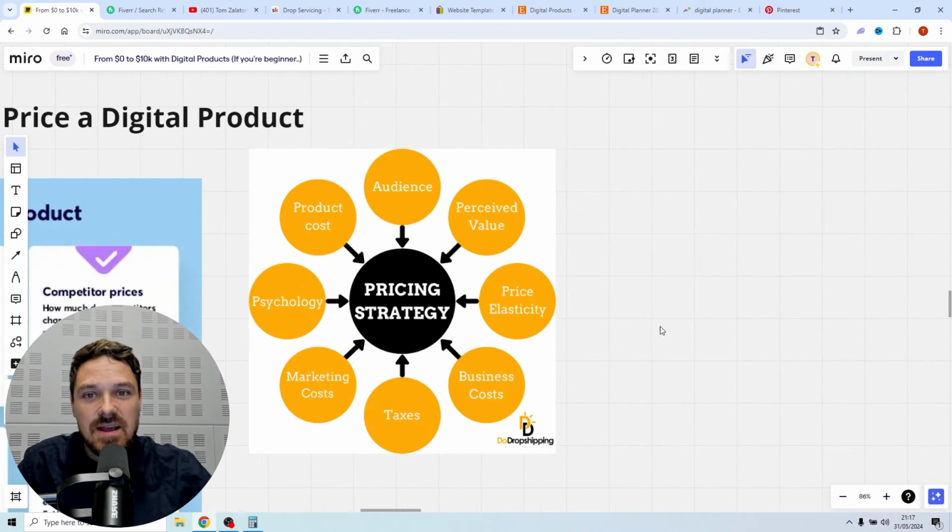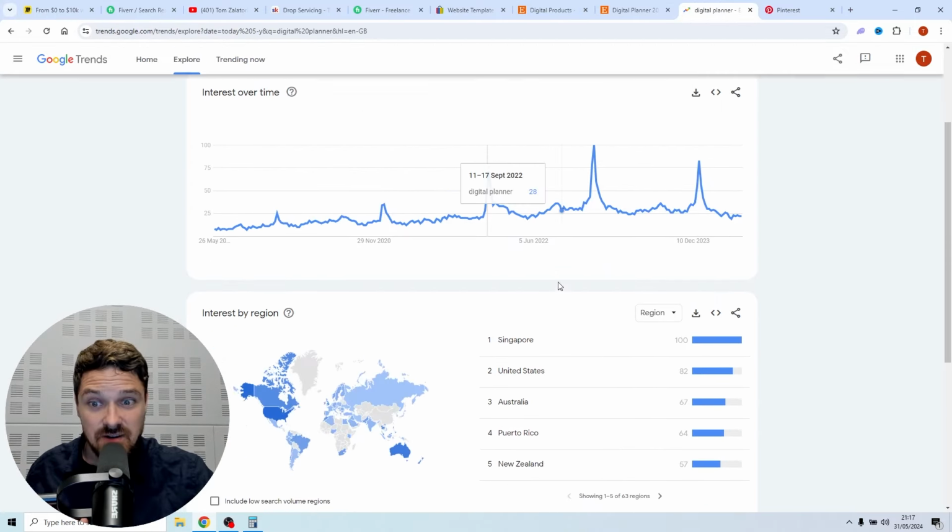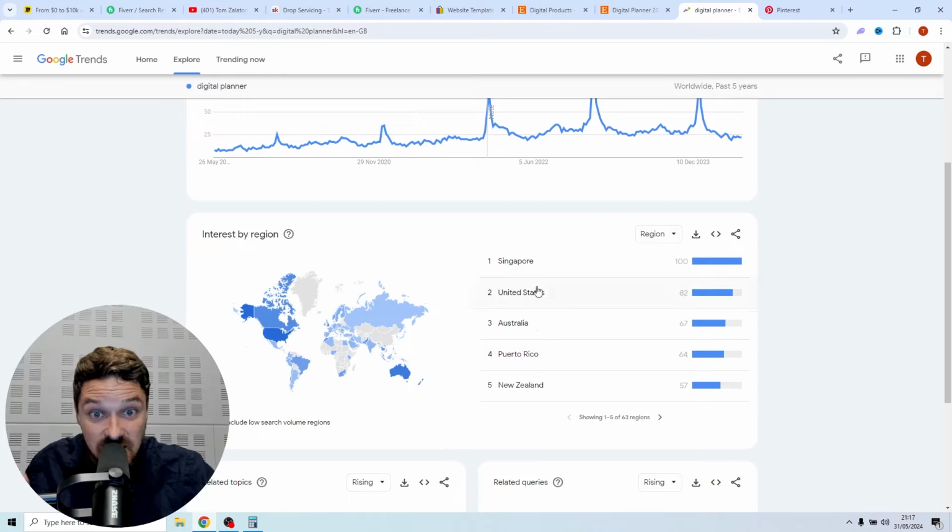Now, pricing strategy. There are a few more factors that you need to consider. Product cost, we just spoke about. Audience, what kind of audience you're appealing to. So we looked at digital planners, right? Most people from these countries are interested in that. United States, not surprised. Singapore, a little bit surprised.